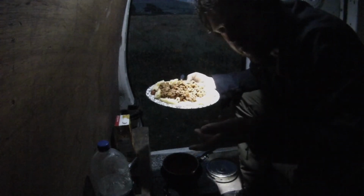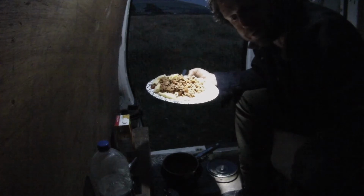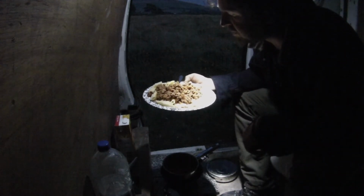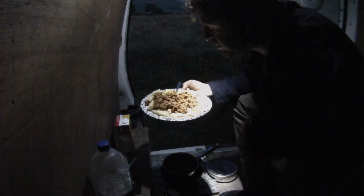As in a proper meal, I mean, I've got super noodles and pot noodles and that sort of stuff. But obviously if you can cook something like this up, it'd be a lot better for the walk tomorrow. Give me a lot more energy and stuff.